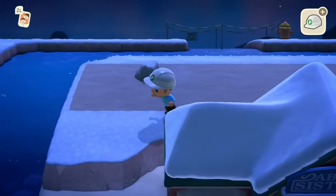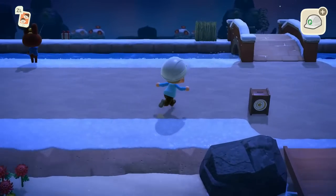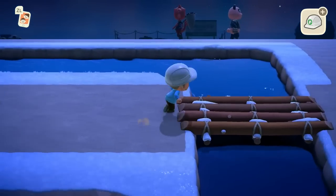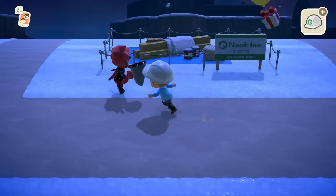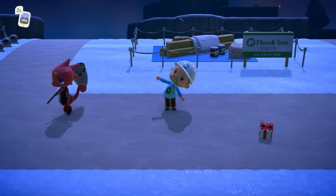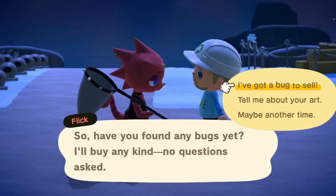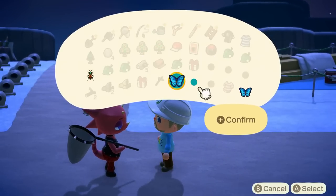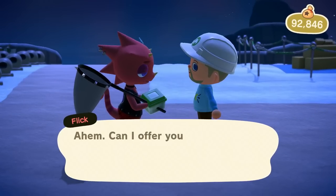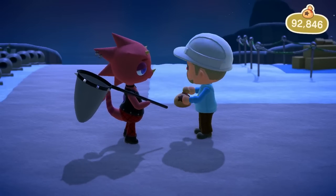I sold the Flick earlier today. How could he be gone? Flick! Good. I have some very expensive bugs to sell you. Whoa. What's this? On the yellow brick road? Oh my gosh. Sell. All right, what we got? 14,250. Yes. That's pretty close to the price of this bridge now.